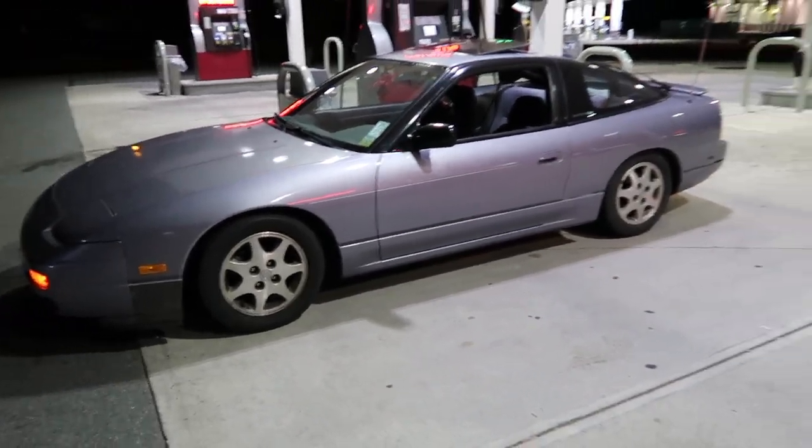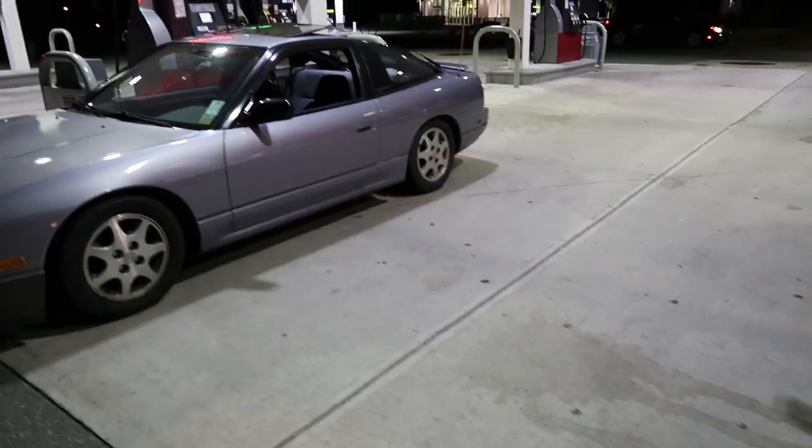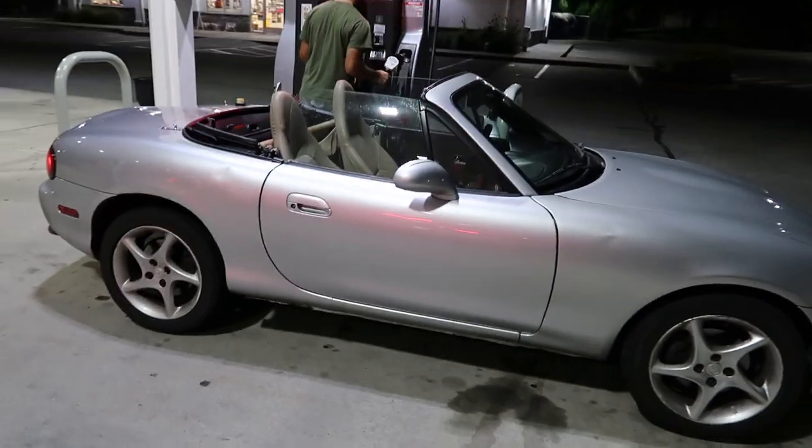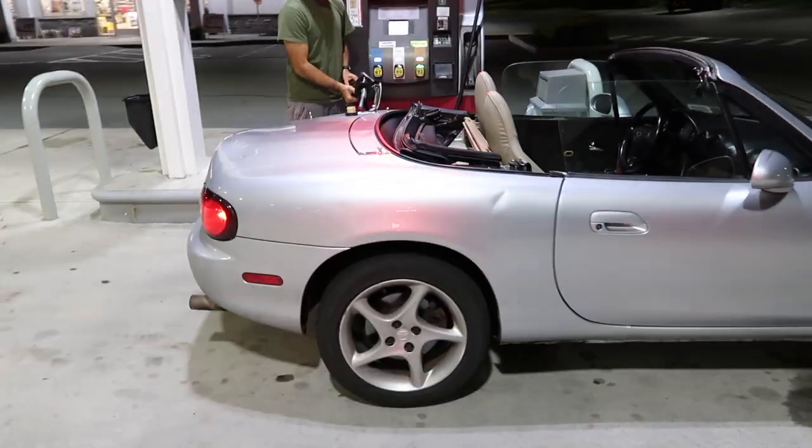I'm just trying to do some donuts in it. It's got an open diff, but I can still do some drifts and donuts. He's got this little Miata. It's got an LSD. I'm going to drift it for him. I'm going to show him what's up.